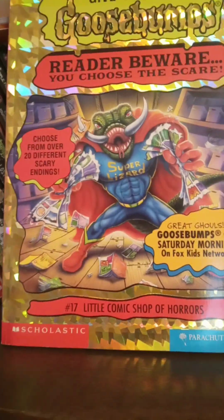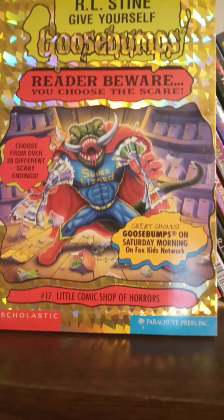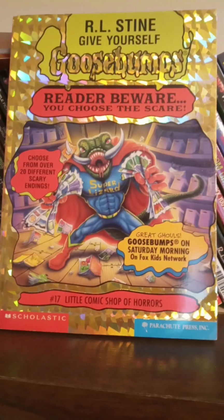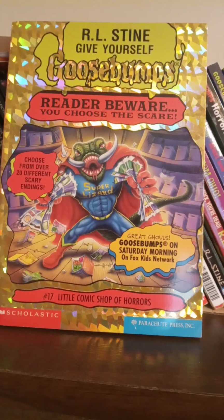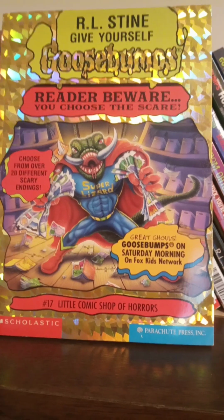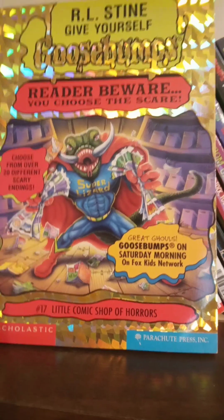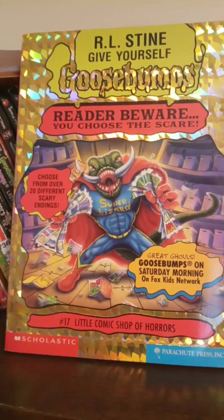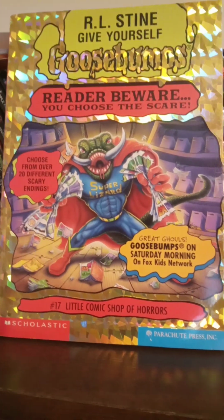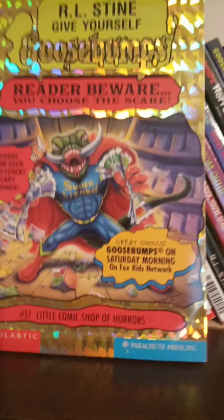But anyway, this Little Comic Shop of Horrors story starts off with you and your friends at a comic book shop. You're exploring, and they want a lot of money for all these comics, so your friends leave, but you're still browsing, and you miss your bus to get back home. So you take a shortcut home. You end up at this weird comic book shop you've never noticed before. You go inside, and there are a bunch of comic books that were at the other comic book shop that are now really, really cheap.